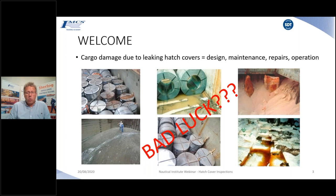So basically, you will see some slides coming on the screen, and you will see that they are all showing different types of cargos that have suffered wetting damage. And basically, I mean that wetting damage is the result of hatch cover related issues, can be design, can be maintenance, repair, operation, and so on.